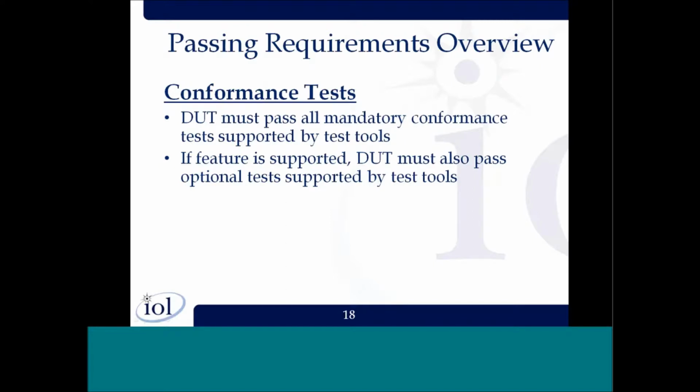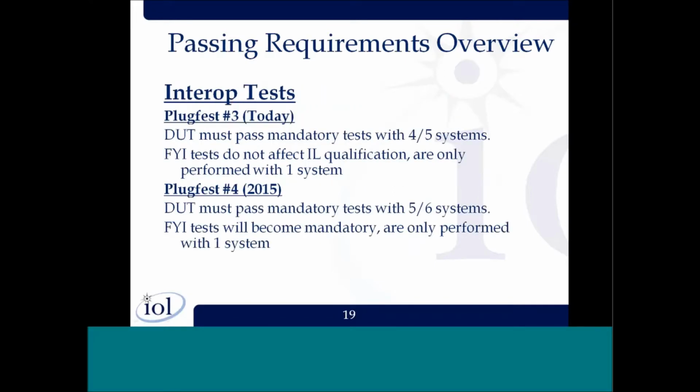So, as I said, for the conformance tests, we expect that you pass all mandatory conformance tests that are supported by our test rules in order to get on the integrators list. For the Interop tests, and this is something I mentioned earlier, these are some things that are going to change between Plugfest number 3, which is the one we're coming into right now, and Plugfest number 4. Today, for the Interop tests, we expect that a device passes all the mandatory tests with 4 out of 5 host systems. So we're going to test each SSD against 5 different host systems and different operating systems, and we expect that you pass the mandatory tests with at least 4 of those systems. As I said, the FYI tests don't affect the integrators list qualification, and we're only going to perform those with 1 system.